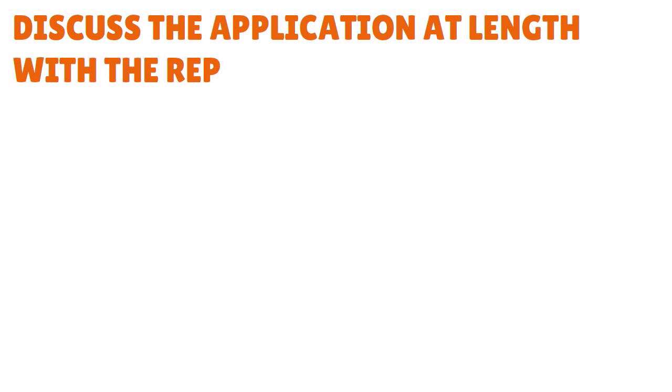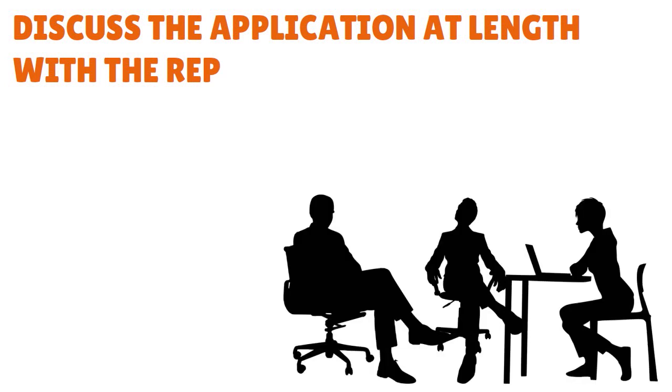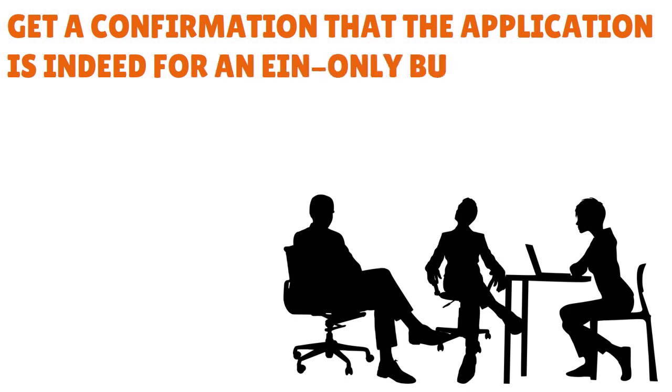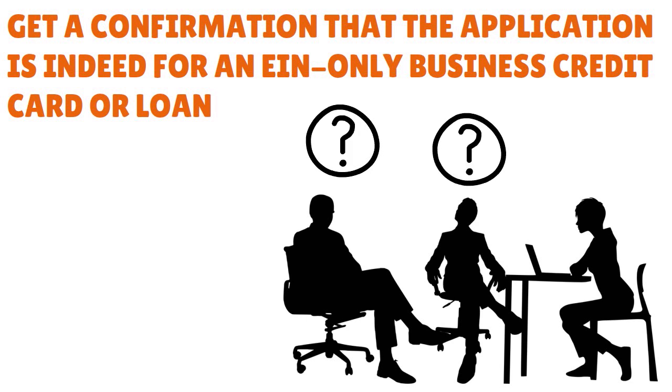Step number seven. You want to discuss the application at length with the rep. You want to answer any question he or she may have. Step number eight, you want to get a confirmation from the rep that the application is indeed for an EIN-ONLY business credit card or loan. That way, when you have the conversation, you can gauge the odds of approval. You know the whole thing about gut feeling? This is where you can actually feel it. Like, oh wow, I think I'm going to get this loan. Yes, I feel it. Or I don't feel it.